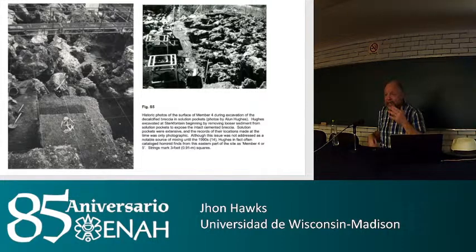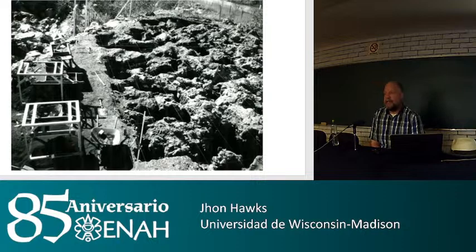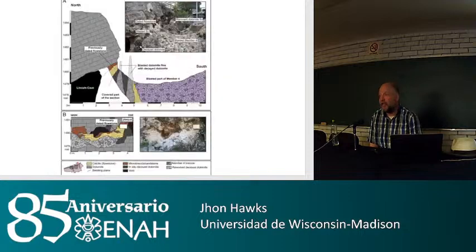The current way of looking at this site, and I won't go into the details about it, but the team working there now suggests that the cosmogenic nuclides are telling us that these rocks entered the deposits before 3.5 million years ago. So Sterkfontein Member 4 and its contents are contemporary with Lomekwi and some of the earlier Afar sites, that Afarensis, Kenyanthropus, and Africanus are living at the same time.